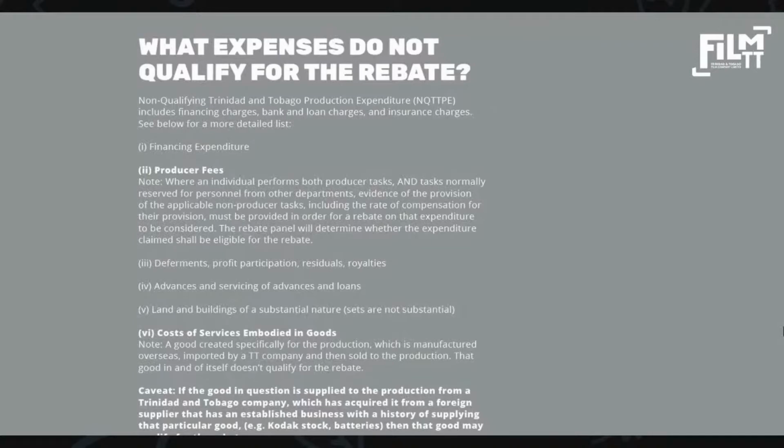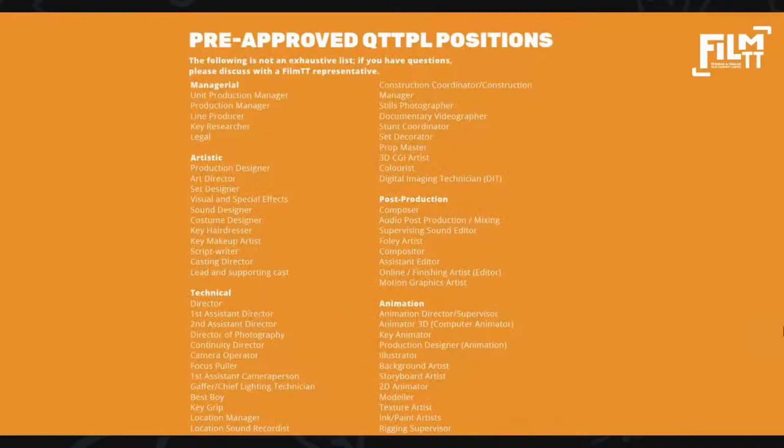Again, if you have any questions about this, just put it in the chat and they will pass it along to me, right? So pre-approved qualifying production label. So this is another QTTPE abbreviation, but this is QTTPL, right? So qualifying Trinidad and Tobago production label. So this is the labor. So remember that 20% top up we talked about? These are the labor positions that would qualify under that 20% top up.